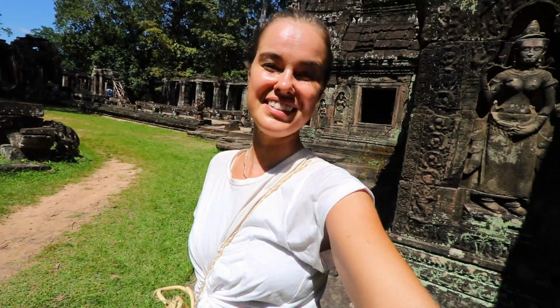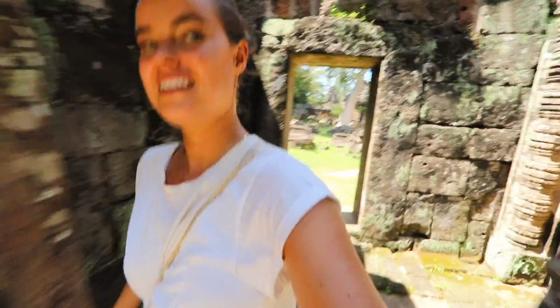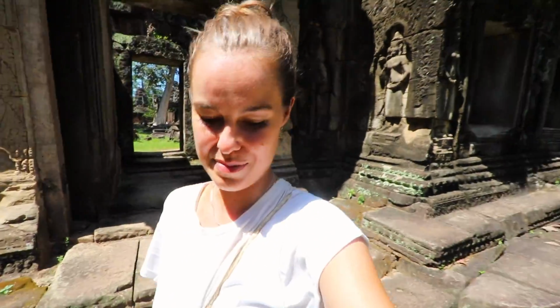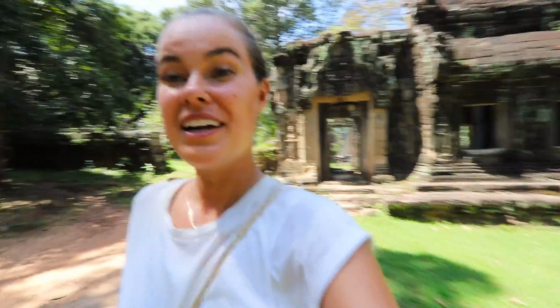So yeah, we just visited the fourth temple. This temple tour was literally so amazing. I mean, we got to see the Tomb Raider temple. All in all, we got to see 4 temples today. We woke up at 4, or our driver was picking us up at 4:30, and now it's 11:30, so that's 6 hours, and we paid about $10.